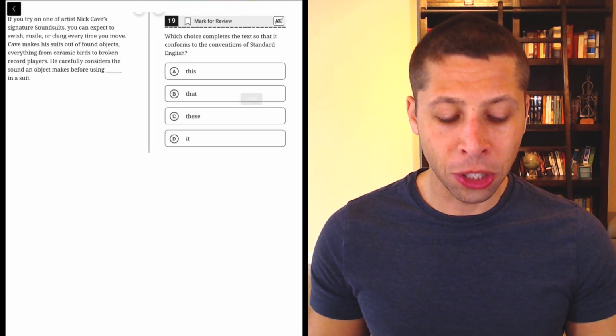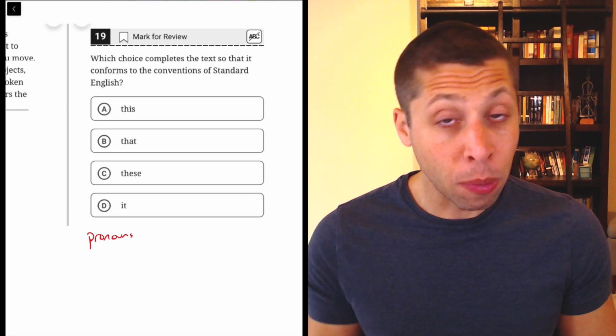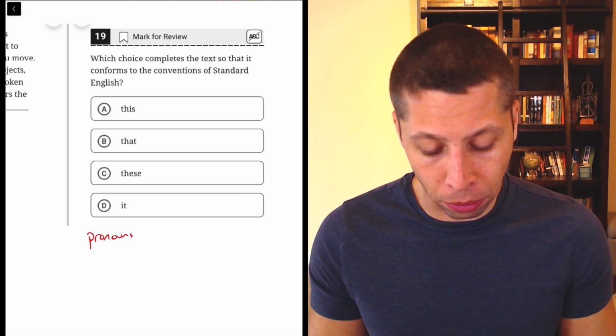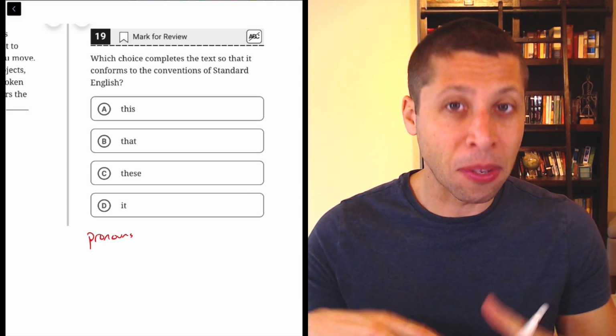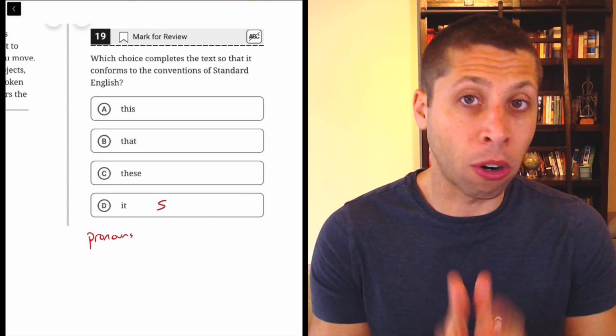All of the answer choices here are pronouns. So that's basically what this is testing. Now, we should start by thinking just in terms of singulars and plurals. So the word that comes up most in these pronoun questions is the word it. That is singular.